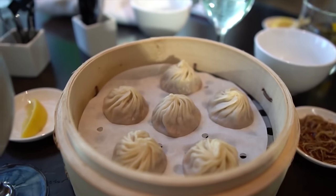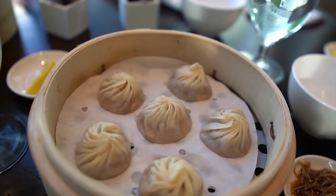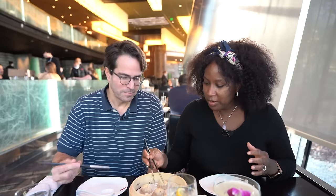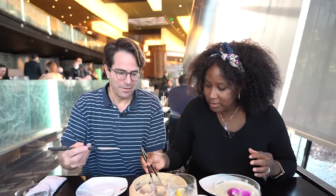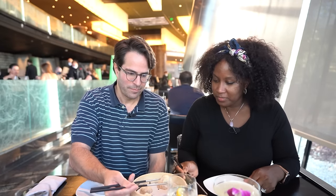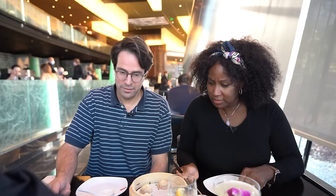So first up is the pork dumplings, pork jialongbao. Yes, pork jialongbao, and they look wonderful. Here we go. You ready to try this? We might just dive into them while they're hot. I'm afraid I'm going to break it. Oh, I did it. You're going to drop that in the sauce like so. Put that in the sauce. You only got a couple seconds in there.